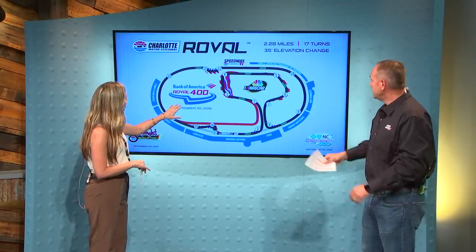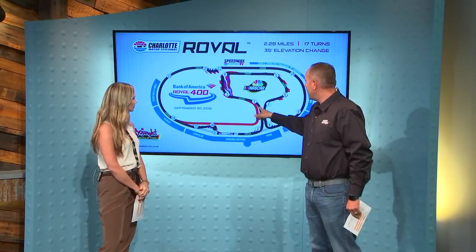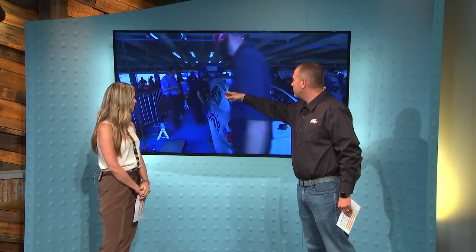So do we know exactly where Bowman was having the trouble? Yeah, it looks like Bowman maybe had some trouble in turn three. He probably got the wheel hopping or something. It looked like they raised the hood and were able to fix whatever was going on.